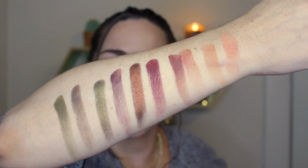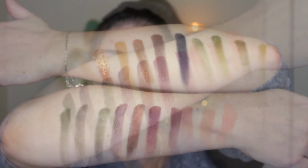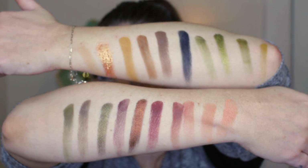And then here are the swatches for the Gemini 2 palette. Here they are side by side as best as I could do, but you could see the tones are fairly different in the palettes. We're going to start off with using the Gemini 1 palette. I'm going to use this on my right eye, and then on my left eye we'll do the Gemini 2 palette. My eyes are already primed, so let me zoom you in and we'll get started.